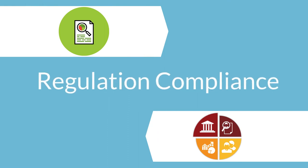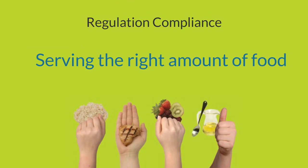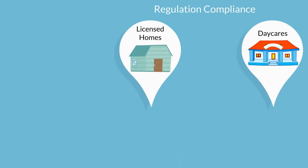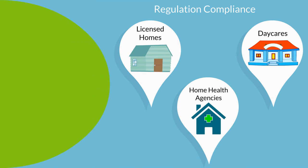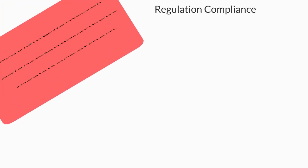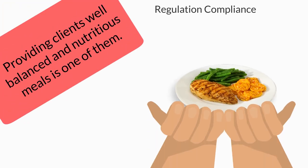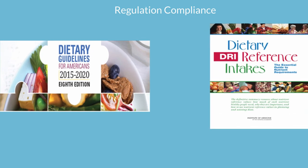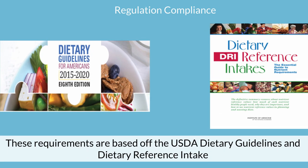Regulation compliance. Serving the right amount of food is also about staying in compliance with government regulations. Licensed homes, daycares, and home health agencies that receive funding from the government must follow certain types of rules and regulations. Providing clients well-balanced and nutritious meals is one of them. These requirements are based off the USDA dietary guidelines and dietary reference intake, all of which are intended to help Americans eat healthier.